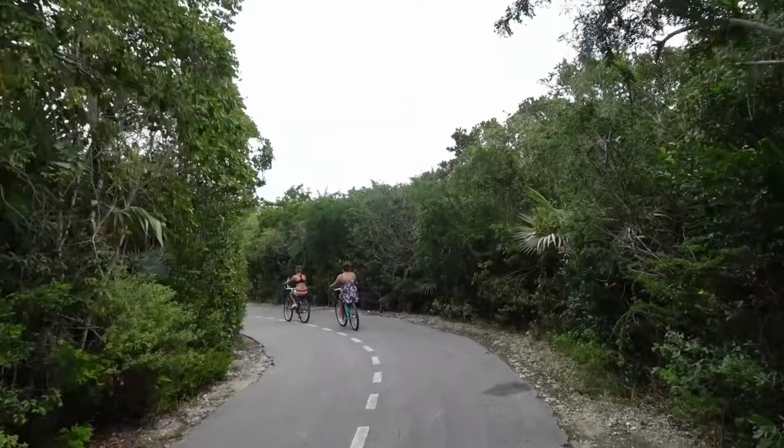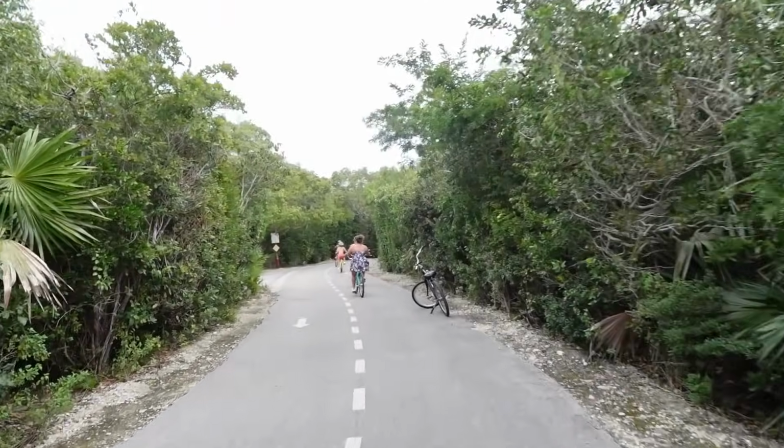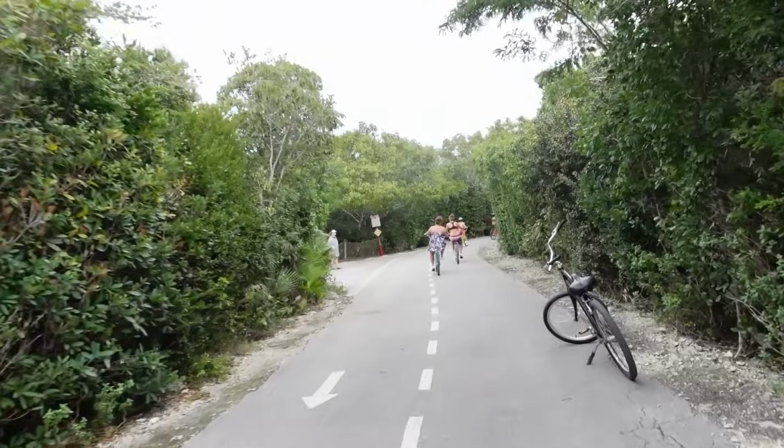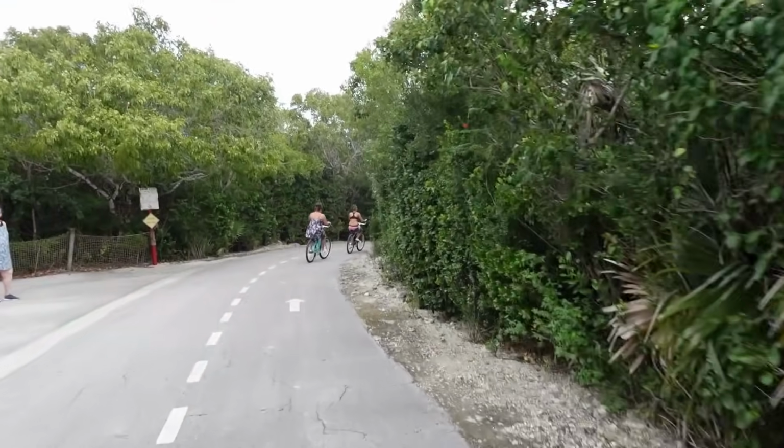So this is a much smaller pathway, as we can see just here, and you've got to keep right when you're coming down here, of course, because it's smaller. There could be people running, other people cycling, or just having a walk around, taking it all in.